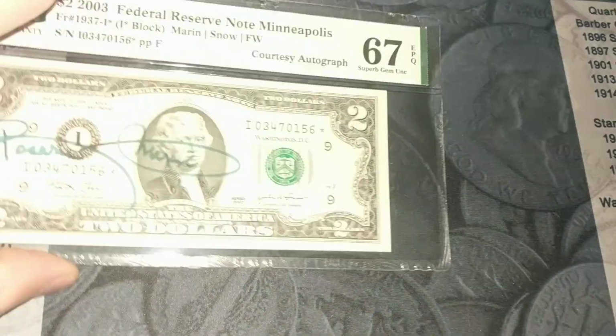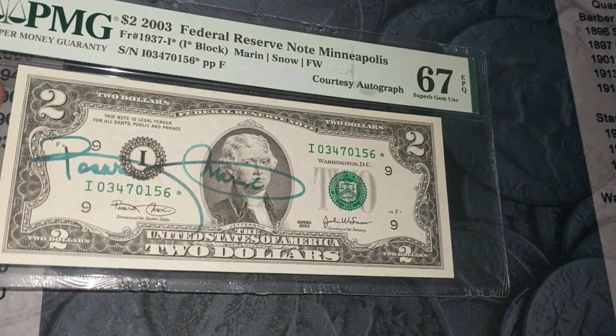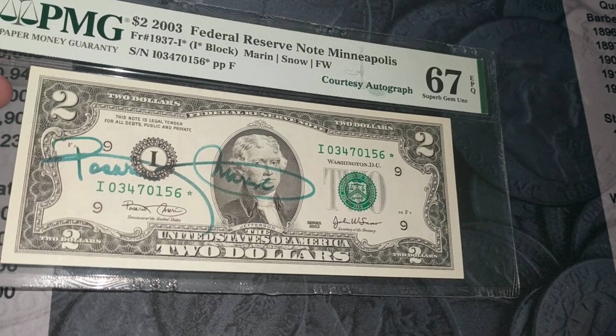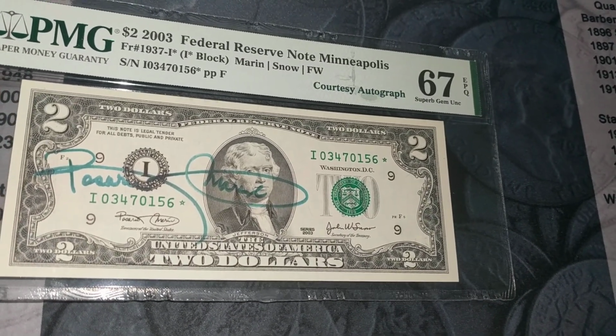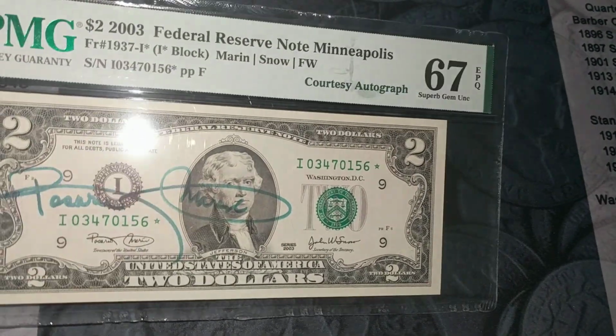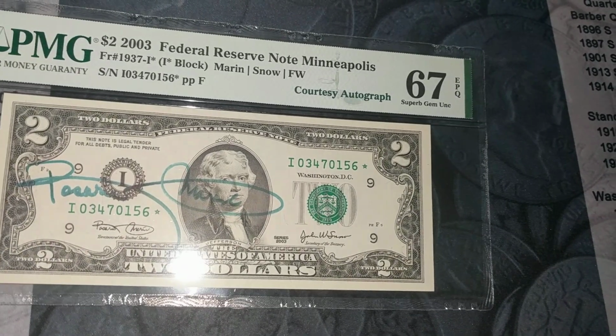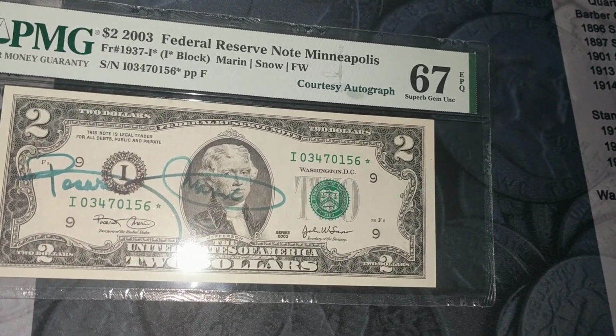Okay. Next, this is a courtesy autograph, courtesy signature of the Treasurer of the United States, and it is a star note as well, the 2003 Minneapolis, and it did get the 67 EPQ. So it's a pretty nice note.